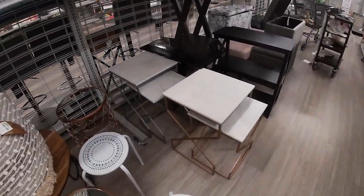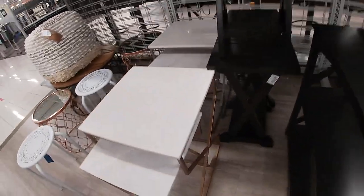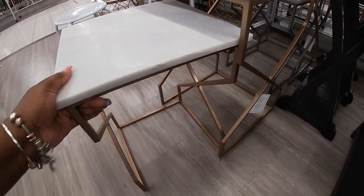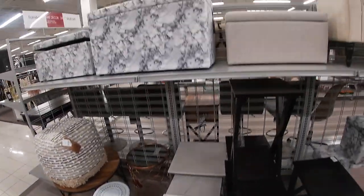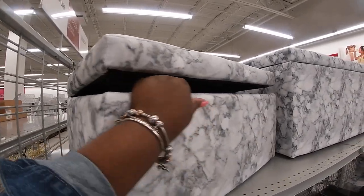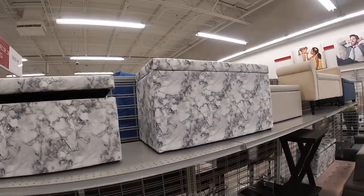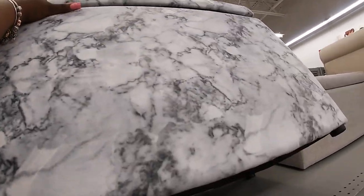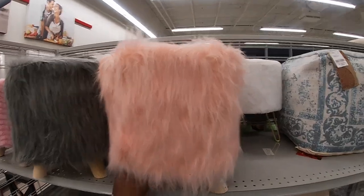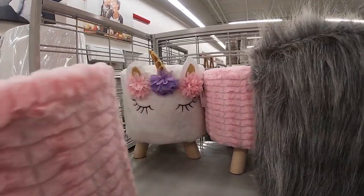Some more little marble tables. They have them in the rose gold and the silver. Let's see, do I see the price? No. Oh, look at these, the cute marble islands. This one is $40. Let's see how much is this one. This one is $60. Some more cute little fur stools. $20. Another little unicorn one in there.